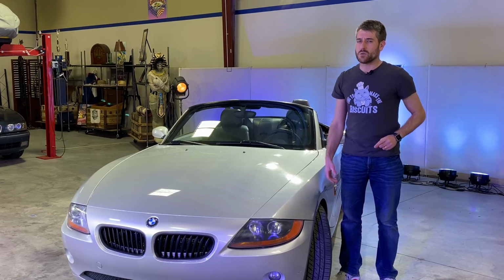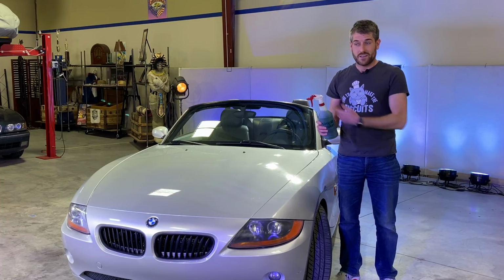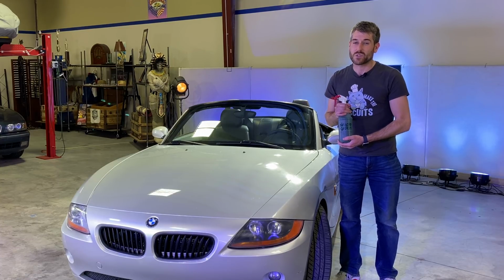Now, what are we going to use to clean the engine bay? Simple Green, because it's simple, it's green, and it did a heck of a job on the FreeMW. So I am going to Simple Green the bejesus out of this engine bay, and then we'll see how it looks.